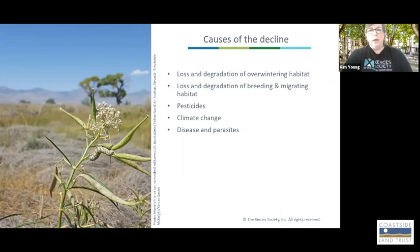Disease and parasites, they are prone to a lot of different diseases and parasites that can be imposed on them, especially if they are under a heavy stress load, and the amount of nectar sources aren't available. So they really need to be able to get restored to survive that winter too.